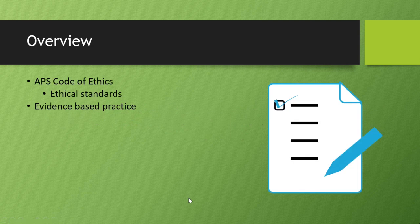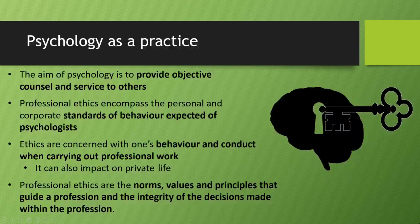Okay, so in the lecture bite here, I will start by going over the general principles and standards of the Australian Psychological Society's Code of Ethics, describing briefly what they are and how they are enacted. I'll then discuss the role of evidence-based practice and its link to ethical practice in psychology, before I finish up with a little activity that you can do ahead of our seminars next week. So let's begin.